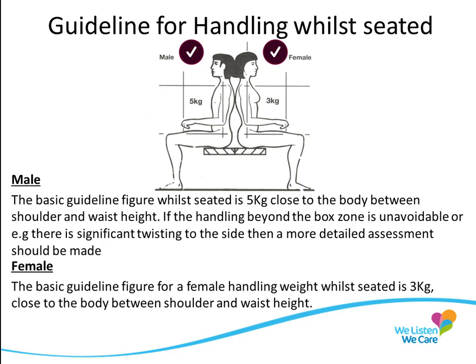This diagram shows the weights advisable for when we're sitting and carrying out manual handling. The zones here are for the handling between waist and shoulder height, dependent on gender. Should we need to carry out any handling from the floor, or it involves twisting, then a more detailed assessment of the task is required.